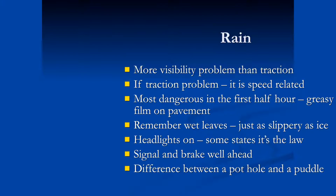Flooded areas, the car gets picked up and lifted down the river. I guess it's like a flowing river when you get a lot of rain or whatever. So if you don't know how deep it's going to be, then you better just not drive through it. Find a different route. Stay home. And rain is really not so much a traction problem unless you're going through those flooded areas.